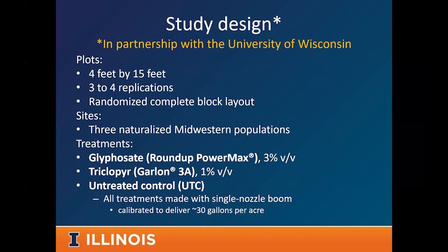And so with this one, we had 4 feet by 15 feet plots, 3 to 4 replications in a randomized complete block layout. And we did this at 3 naturalized Midwestern populations, 1 in Illinois and 2 in Wisconsin. And we looked at 3% glyphosate, 1% triclopyr, and then an untreated control. And those are just 2 of the common recommendations for this species. So we made all treatments with a single boom sprayer calibrated to deliver around 30 gallons per acre.